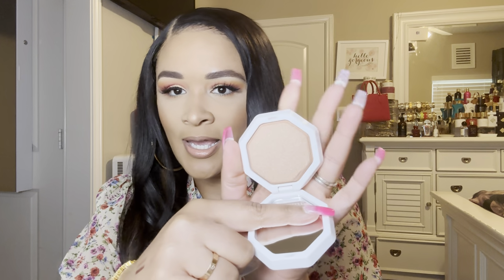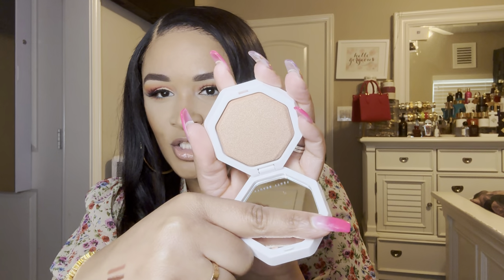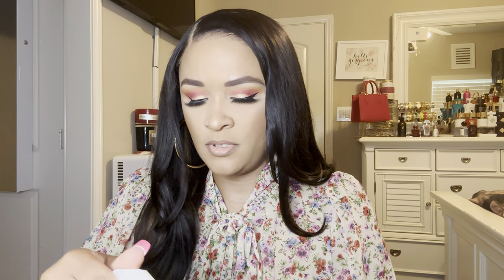And I don't think I need all of these shades. But I was in a store and I just could not pick. So I was like, I'm going to get them, try them out on the face, go from there. Now, why won't this close?